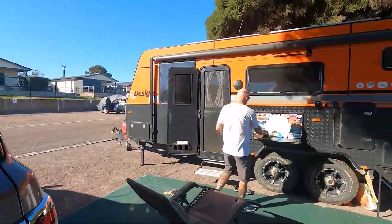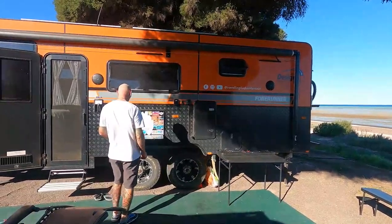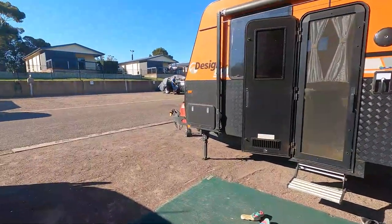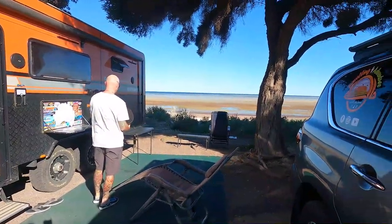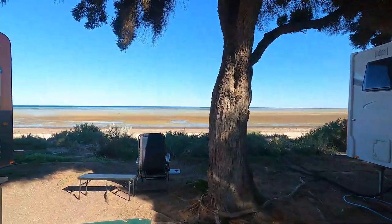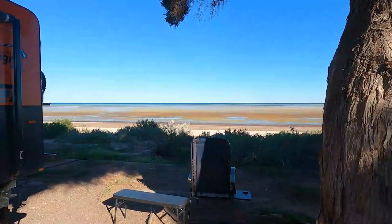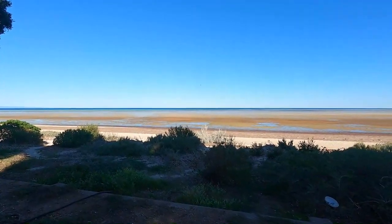Alright, here we are at, where are we? Whyalla. So this is our beachfront site. The tide's out at the moment, so it looks a bit sandy, but we're going to go have a walk out into the ocean. It's going to come back in later on, so I can show you that as well.